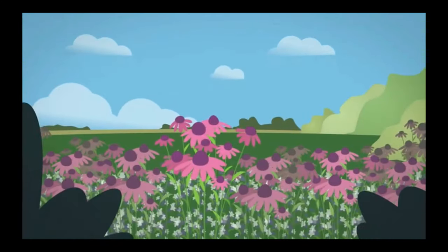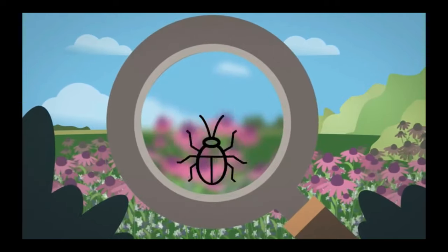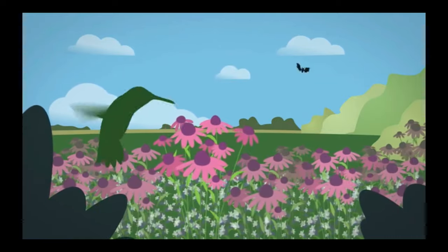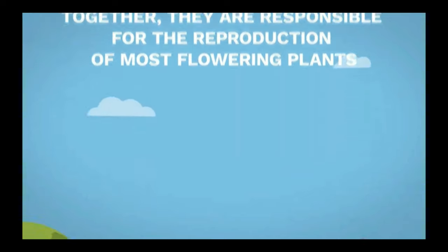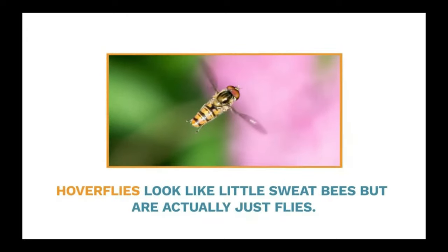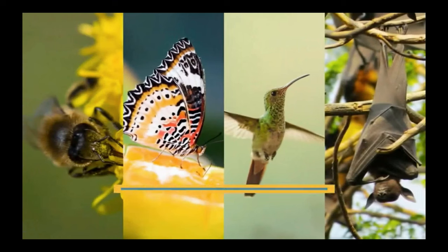Pollinators come in many forms and that diversity is critical to our food supply. Pollinators include the many species of bees, beetles, butterflies, flies, hoverflies, and other insects that gather pollen from plants when they feed. Birds and bats are also involved in pollination. Together, they are responsible for the reproduction of most flowering plants, including about 30% of our food crops. Bees can be black and yellow, mostly yellow, all black, bluish, even metallic green. Hoverflies look like little sweat bees, but are actually just flies. Is it hovering in place? Bees can't do that.